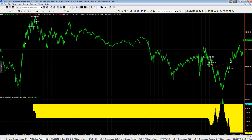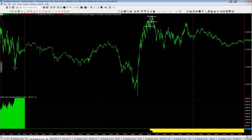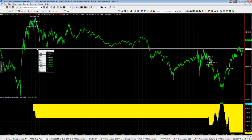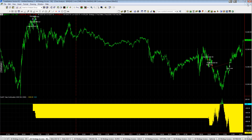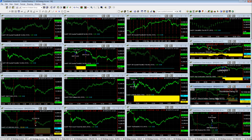And it made an equity peak. It's made an equity peak back here. It works a little better with the $700 stop loss, although the last 2 days it would have still been stopped out on a $700 stop loss. So that's the gap continuation, stock index swing, minus 1,025.